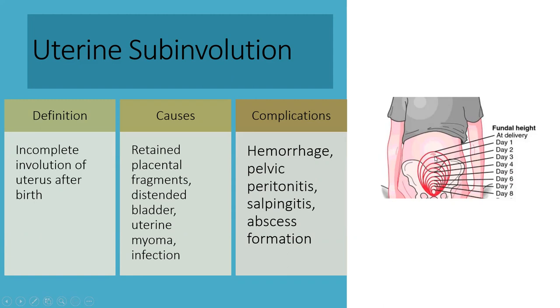This is why we need to know what's normal in order to recognize what's not normal. This is the sort of thing that would be checked up on her subsequent visits, or if she had fever or excessive bleeding, she would come back in before her scheduled return appointment.